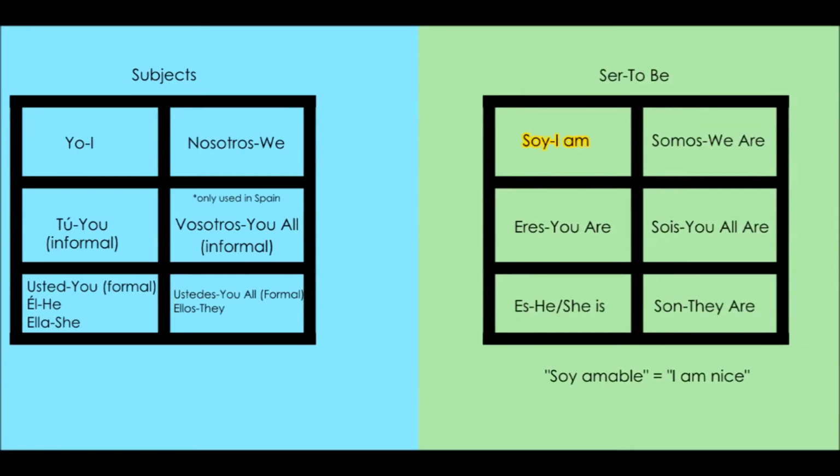If you're talking about yourself, use the word soy, meaning I am. For example, I could say soy amable, meaning I am nice. If you're talking to a friend, use eres, meaning you are. For example, if I was talking to a friend and I wanted to tell them that they are nice, I would say eres amable.